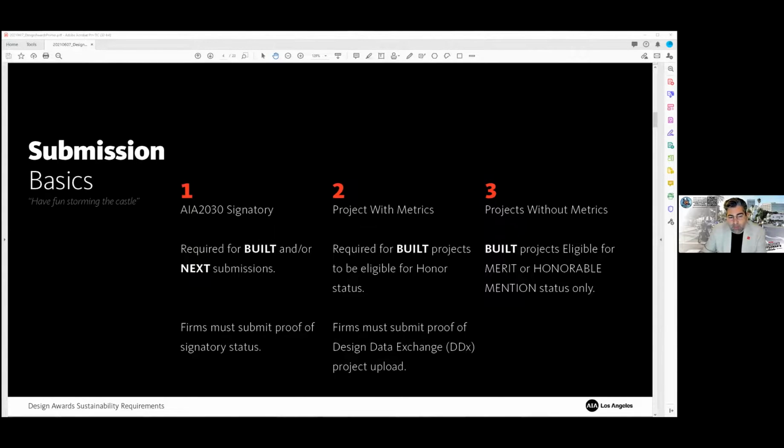Not only do you need to provide the metrics, which will be part of the submittable form, but it will also ask for similar proof from the AIA DDX, which is called the Design Data Exchange. We're looking for proof that it was uploaded in AIA's tool. And then projects without metrics.